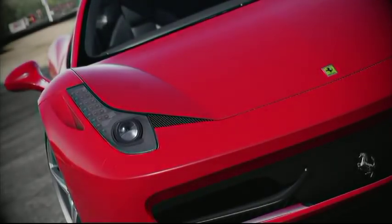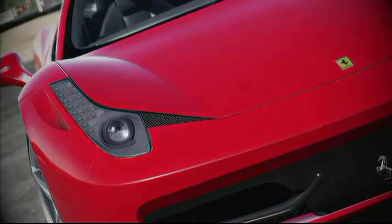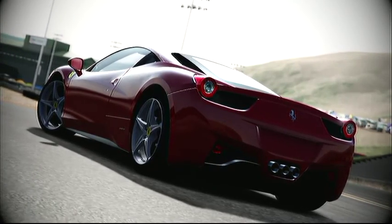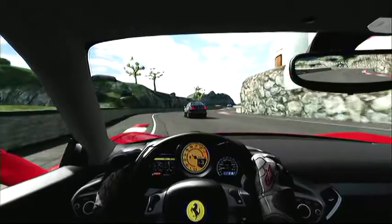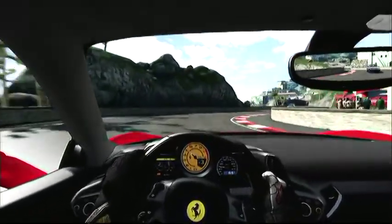Now let's see how this car behaves in a traffic situation. To do this, we're going to take her home back to Italy and drive on the Amalfi coast. I love this car.